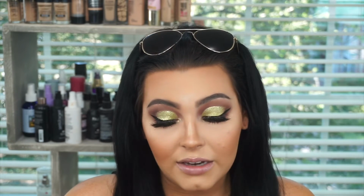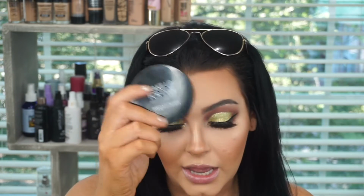But I don't know which one I like more. I really, really like this one, like a lot. I feel like it just makes my face so flawless. Once I put this powder on, my face looks airbrushed. It's such a good powder and it photographs really, really well too. So yeah, we'll be repurchasing this.